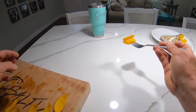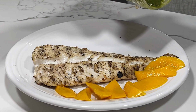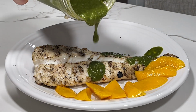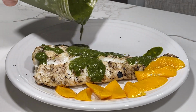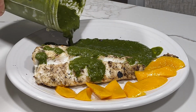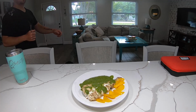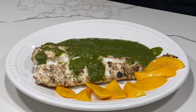And then I'm gonna go get my sauce that I made. Look at this sauce, guys. I'm just gonna kind of drizzle it all over the fish. It's looking so good. And I'm also gonna put it down the plate here so I can kind of dip it in there. And you guys already know what time it is. This is called the moment of truth, baby.